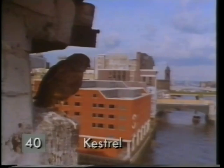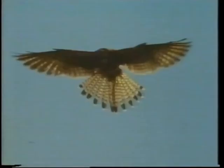The kestrel is the bird of prey you're most likely to see in towns, particularly if your house is close to a bypass or a motorway. In flight, look out for the long pointed wings and the long slim tail. When it hovers, trying to spot small mammals, it spreads its tail.